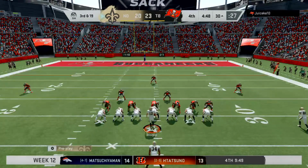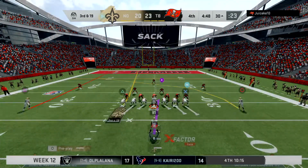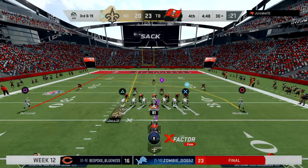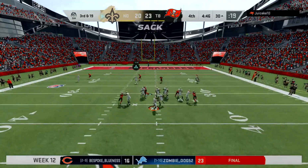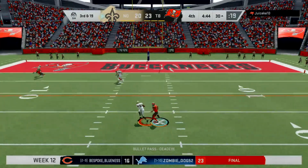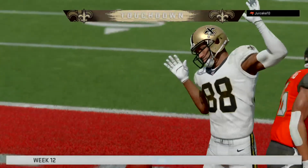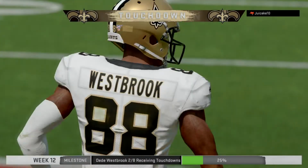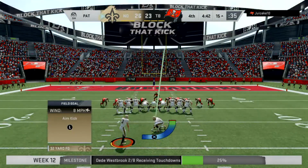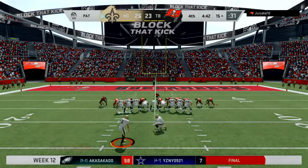The Saints on 3rd down. They've only converted once in 4 tries. This will be 3rd and 19. Looking to throw, Bishop. And he completes it to Westbrook. And he'll take it into the end zone for the Saints touchdown. D.D. Westbrook, his 2nd touchdown on the season, as his guys are able to regain the lead.